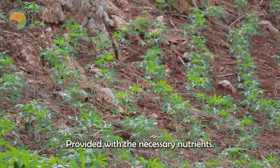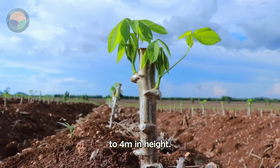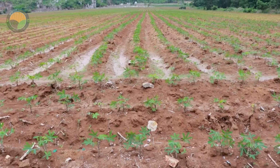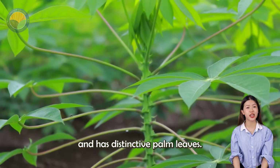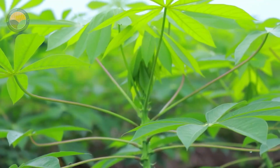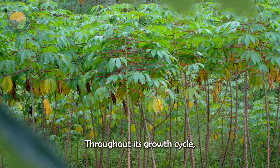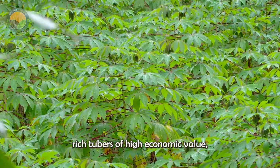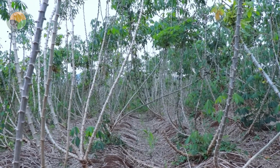Provided with the necessary nutrients, cassava plants grow quickly and, when mature, can reach 1.5 to 4 meters in height. The stem is straight with few or many branches, depending on the variety, and has distinctive palmate leaves. Throughout its growth cycle, the plant develops a strong root system, forming starch-rich tubers of high economic value, which are harvested at full maturity.